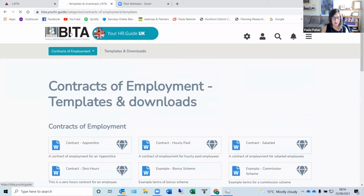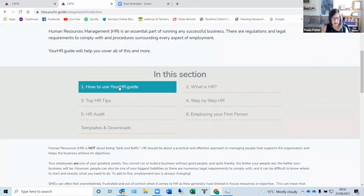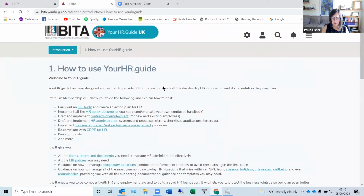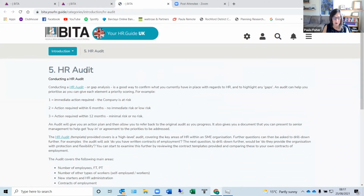But I'm just going to whiz back to the introduction and back to how to use. And what I wanted to talk about briefly was the HR audit. So the idea of an HR audit is it would help you identify and look at what you need to put in place and any gaps. So I clicked on the HR audit and it's first of all taken me to a page about HR audits. And it will tell you what to do. And it will give you a little bit of an introduction.